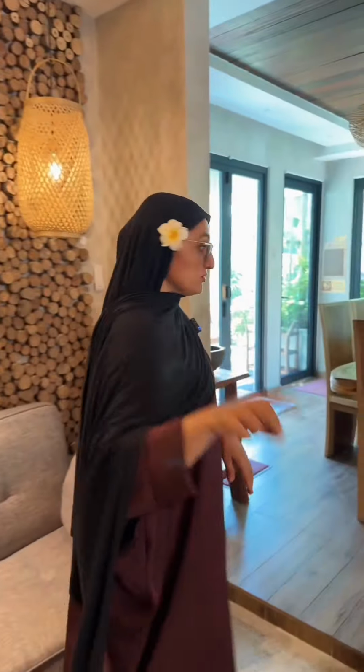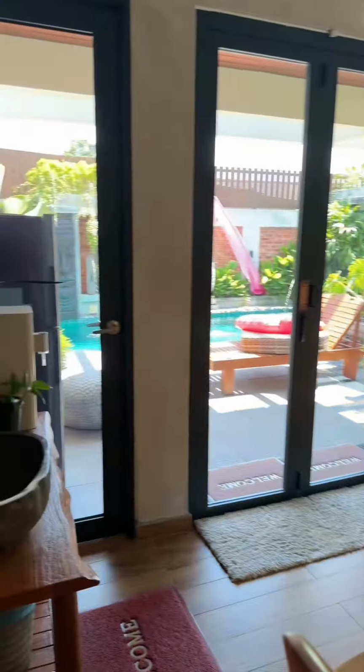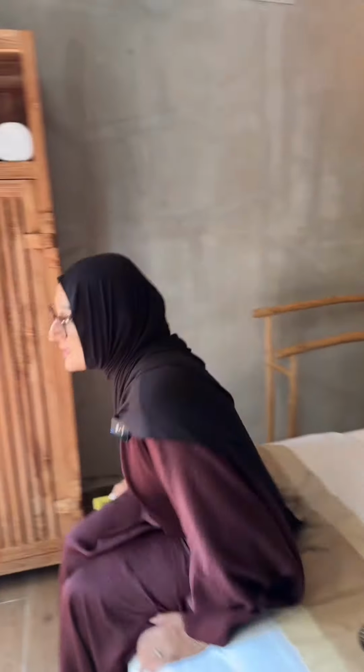Now, reminder, the kitchen's outdoors. Okay, the kitchen's outdoors. Dining space leading to the pool. Let me show you around here quick because he's going to be on my case. Loads of different pieces. Oh, this is a really cool bedroom. This is where I'm sleeping. So you've got the bedroom, nice big bed. Bedding is amazing. The bed itself is great.